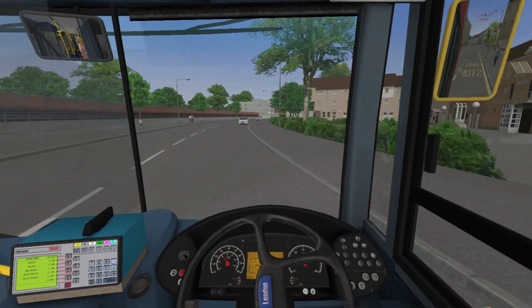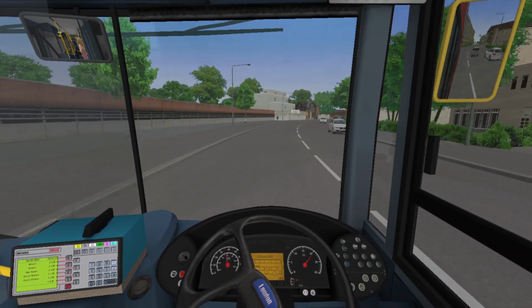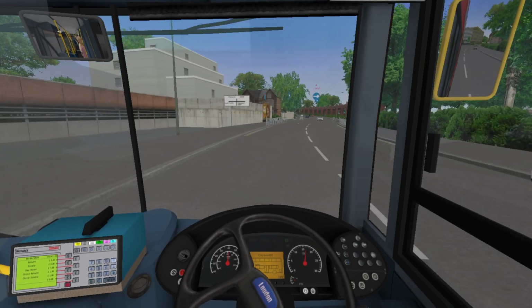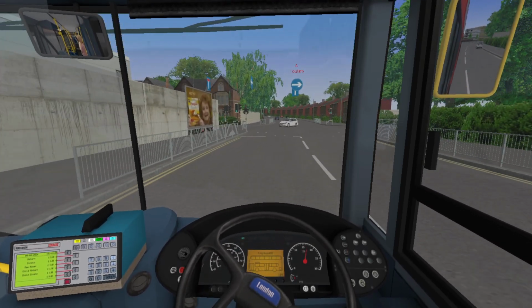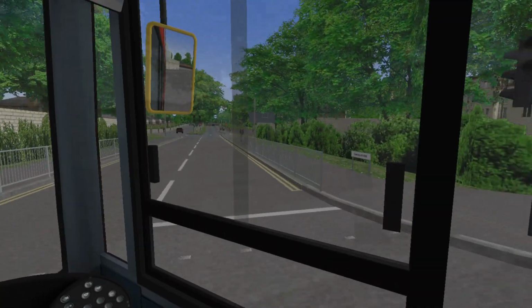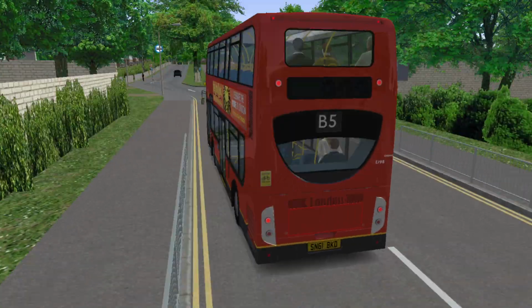Oakwood Hill. Having to avoid kamikaze cars. I mean, they have put the map in London. The map is based in London. Yeah, there we go. This is the route. This is what I was thinking of.